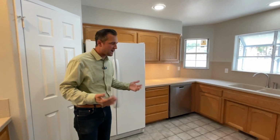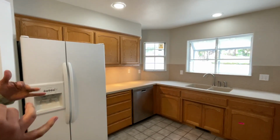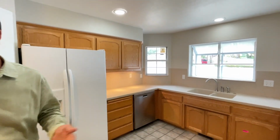In the kitchen, you've got tile floor for easy cleanup. You've got stainless steel appliances, a built-in sink into the countertop, which is super nice for cleaning. Great views out the kitchen window of the golf course across the street.